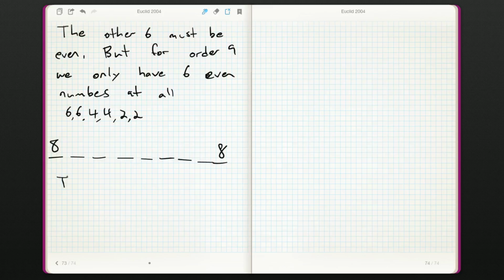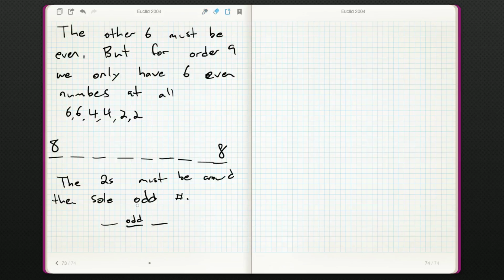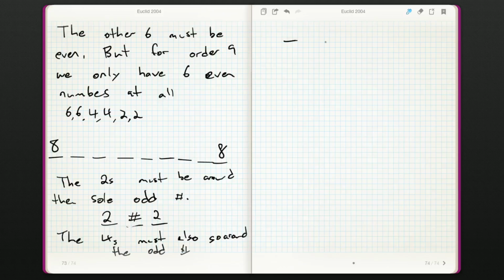The 2s must be around the sole odd number, whatever it is. So let's use the number sign we got there. Our odd number goes here. We have to have our 2s around here. The 4s must also go around. And as luck would have it, with the 2s there, we have just enough room to fit in between the 4s.